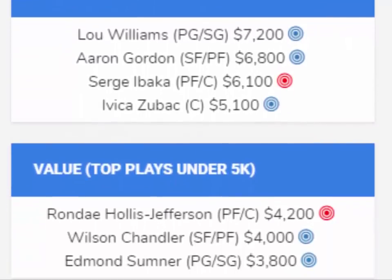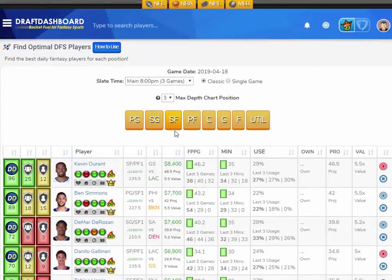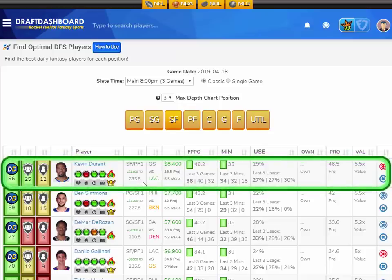Okay, who do we have at the small forward position? I like Kevin Durant from the Golden State Warriors playing the LA Clippers, who have the 5th worst defense overall and they're middle of the pack defending opposing small forwards.